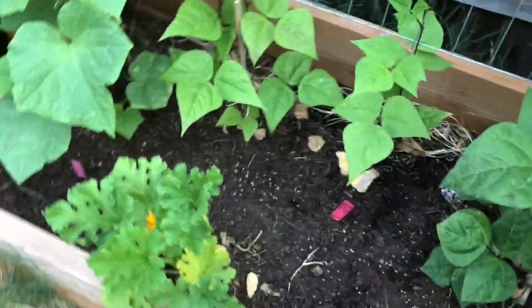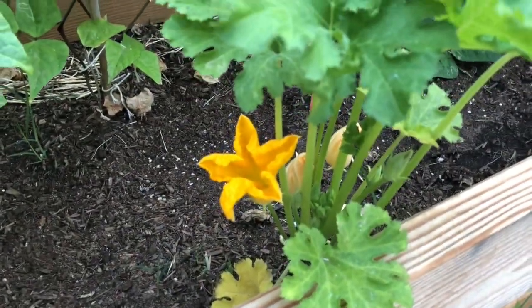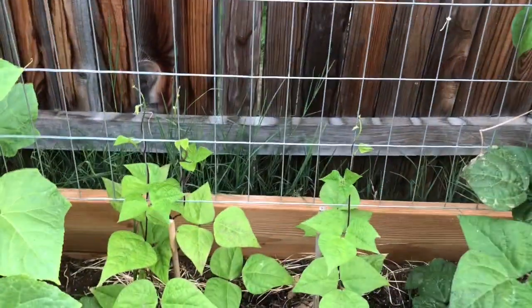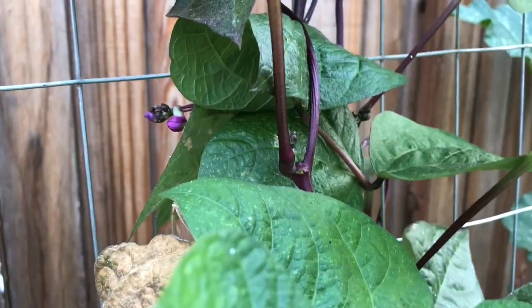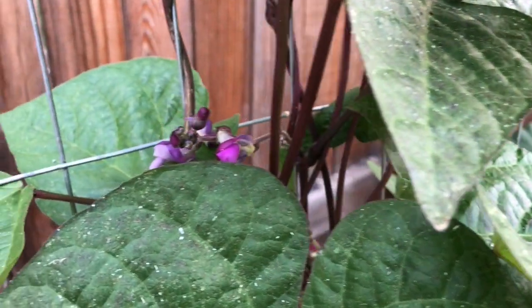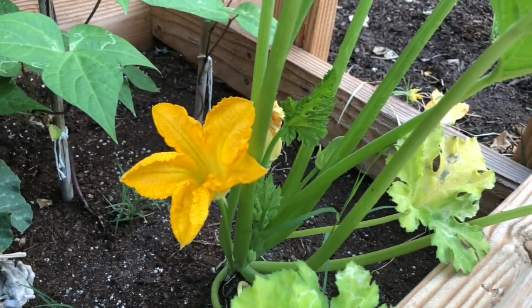But here's the new zucchini, and it's flowering, which is really cool. Let's see, get over here. So that's a flower on the new zucchini that we just put in. The new beans are doing well. This thing we put in a really long time ago, and it was struggling the entire time. But it's trying again, so it's trying to put off flowers. And these really purple flowers are really pretty. So it's gonna be nice when those bloom. And then the other little zucchini are also flowering.